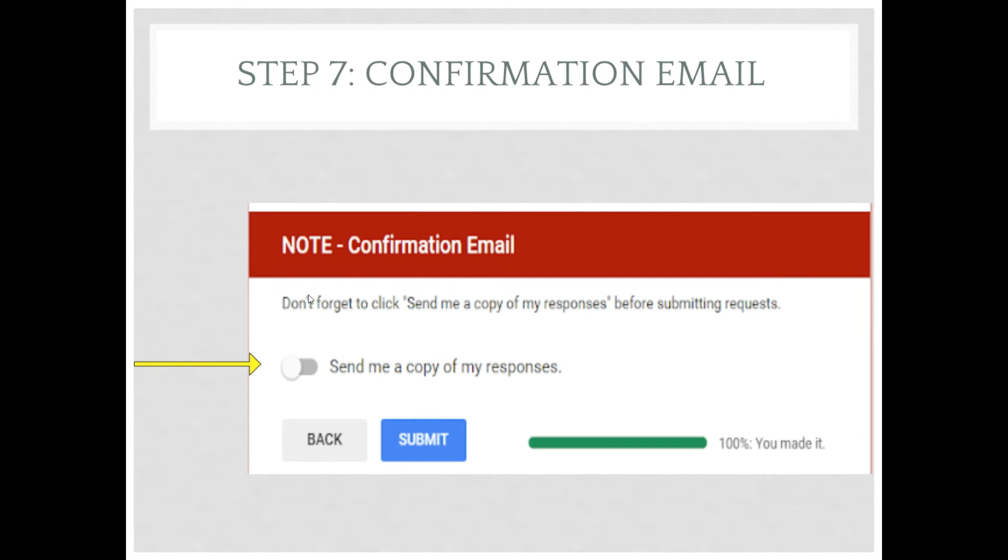Finally, probably the most important thing is that the final window you see has the button, send me a copy of my response.